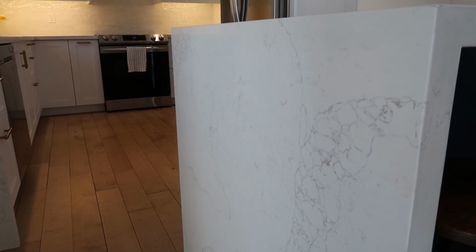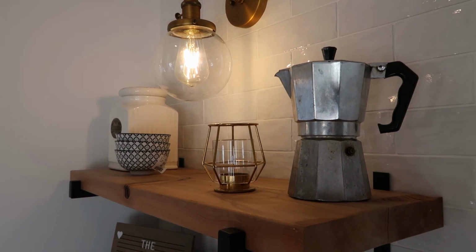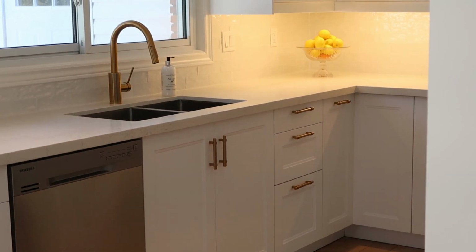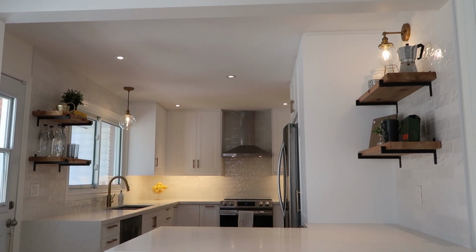The first kitchen has used cooler whites, and there's a honey color wood in the open shelves with black metal brackets that are supporting it, and also there's warm gold in all the door hardware and in the faucet and on the light fixture. So they've chosen to mix these different elements in along with the white so that it's not just plain white everywhere you look.